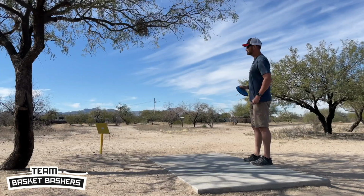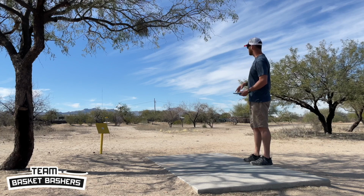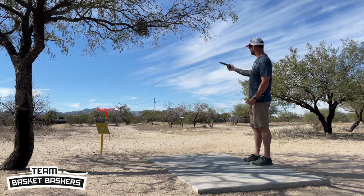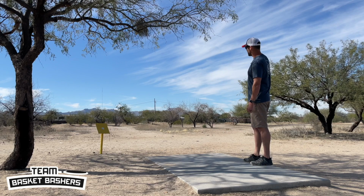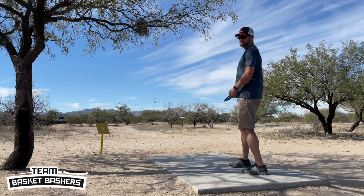Hole 6, 250 feet straight ahead. You've got a few guardian trees here up front, a sloping green that slopes up from right to left. It is pretty sandy, so it'll kind of eliminate a big skip, but you do have a gap on the left side and the right side to drop in there. Going straight at it's a little tight.